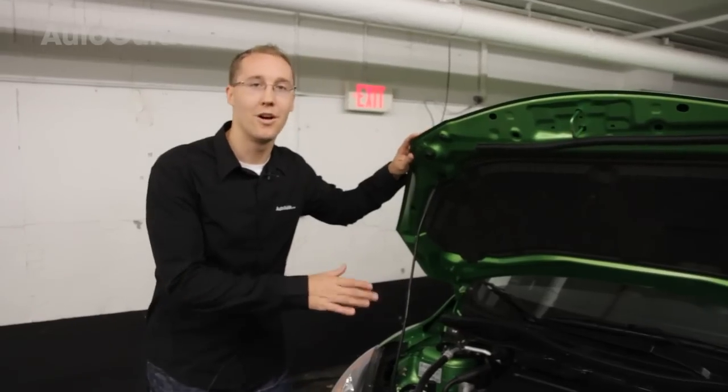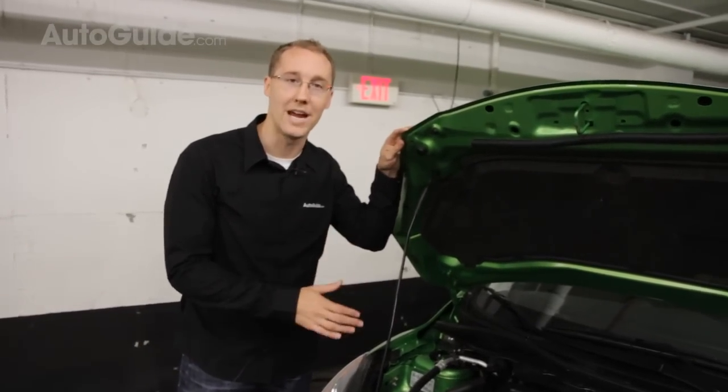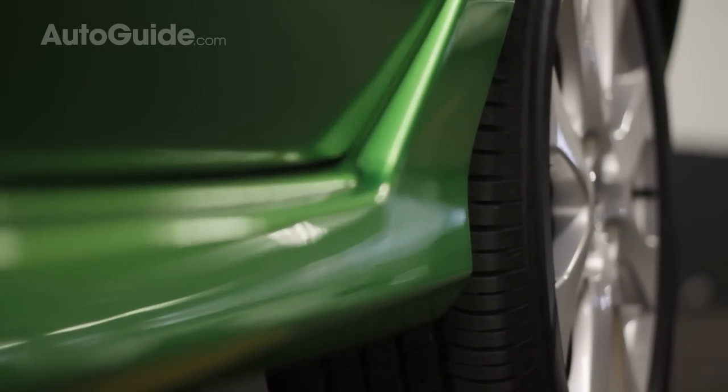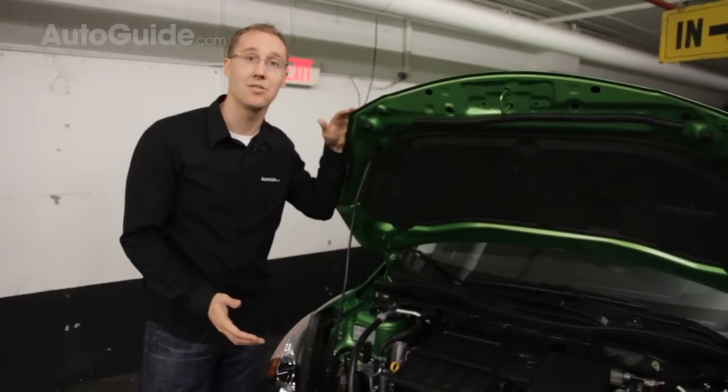So what makes that 100 horsepower pill much easier to swallow is the fact that Mazda's actually cut a lot of weight out of this car. Even compared to the Fiesta, it weighs several hundred pounds less, coming in at just 2,300 pounds, and is less than pretty much everything in the class, possibly everything entirely.